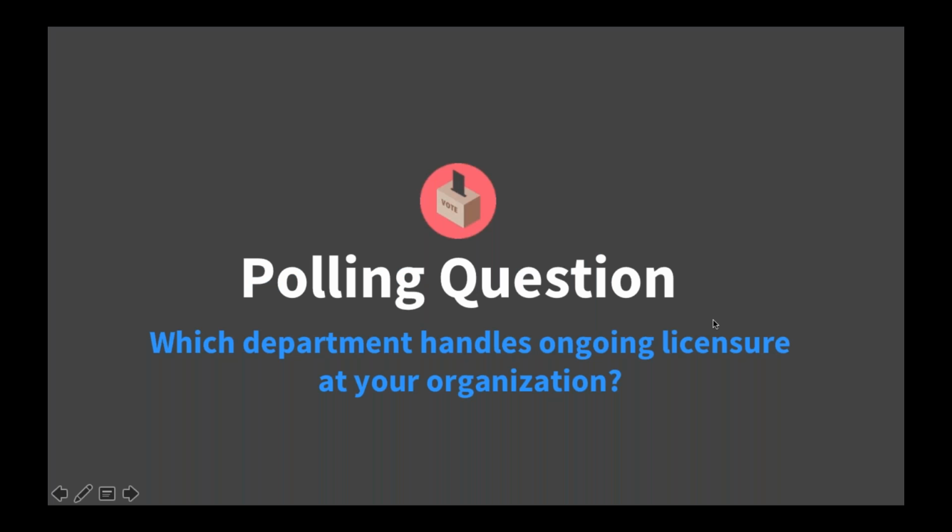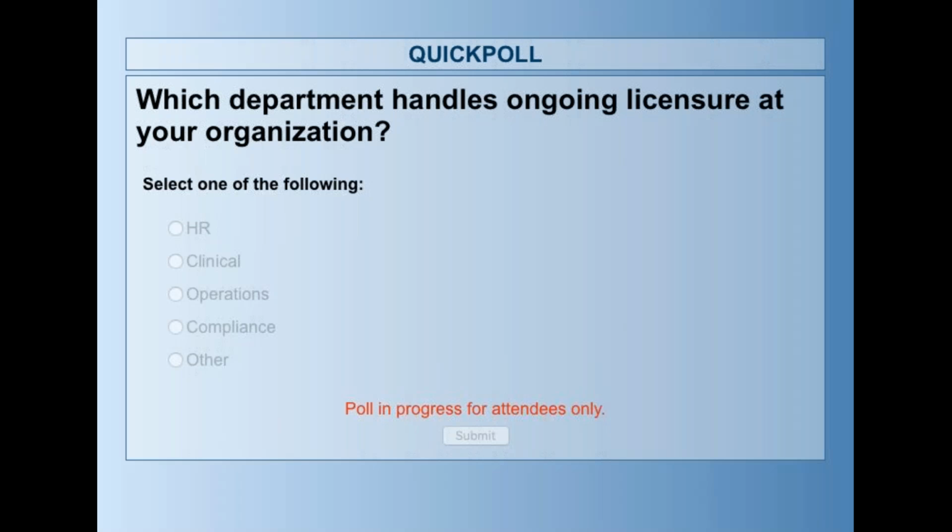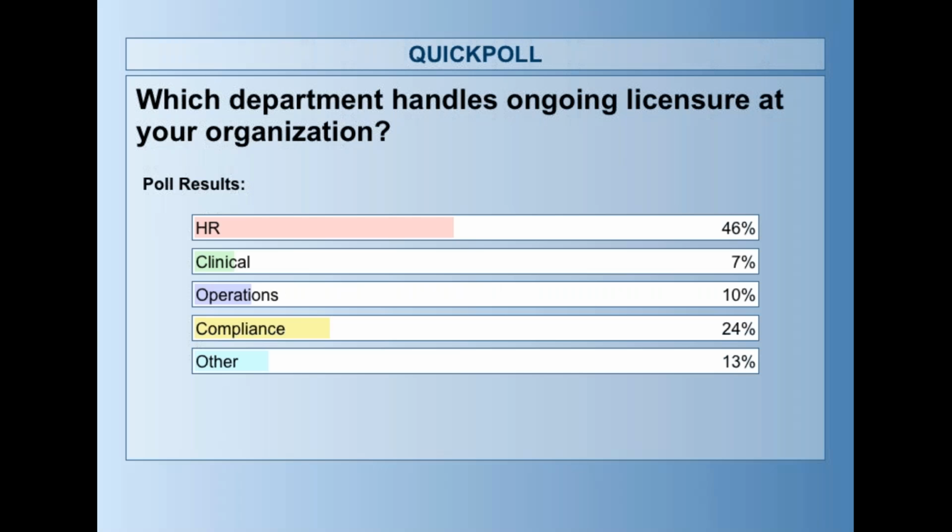But first, here is our first poll question. And we have 4 of these today, really just to get a feel for who's on the line and who we're speaking to, and get an idea of your role at your organization. So we'll leave these polls open for about 30 seconds tops each, just to give everybody a chance to chime in and submit. Sorry for any awkward silence while we wait for some people to come in, but we'll close this one out and show you guys the results.